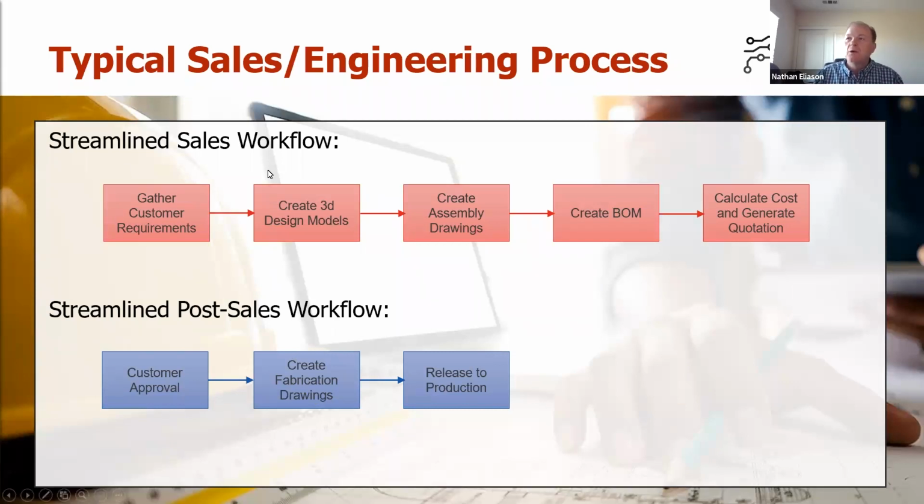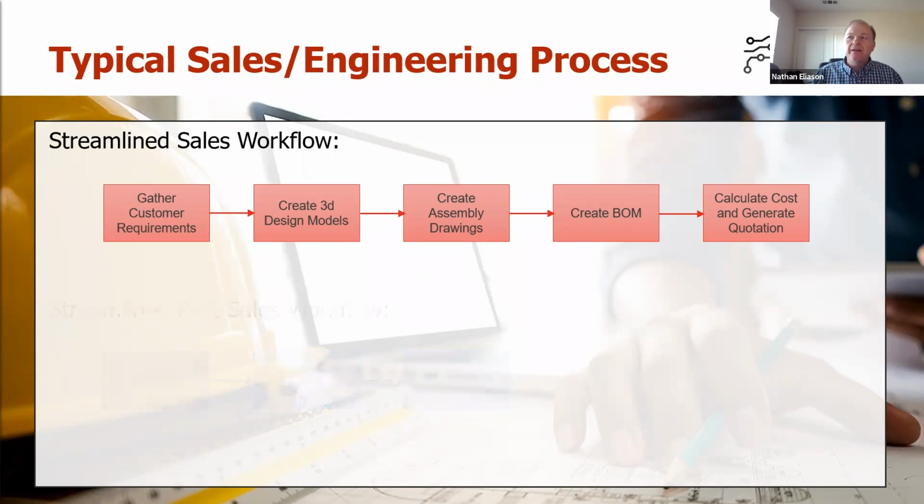Now, you might ask, well, how is something like that possible, right? Again, this is thinking outside of the box. Well, we can't do it that way today. How would we even make that possible? And the answer of how you make a process like this possible is through design automation.